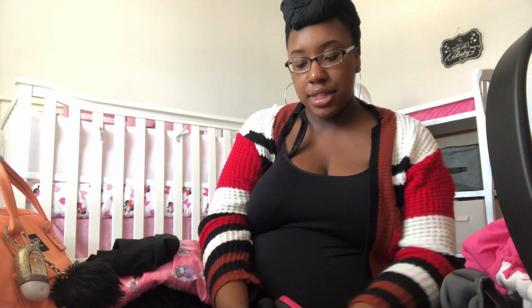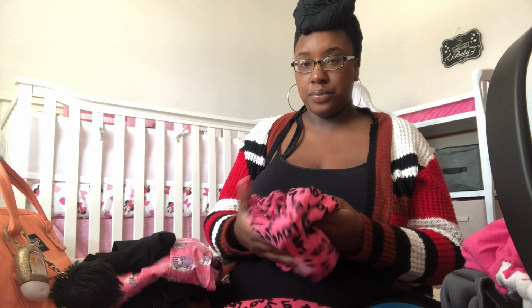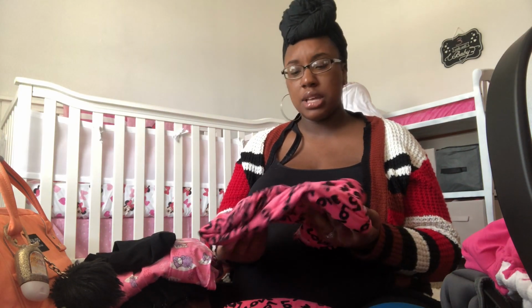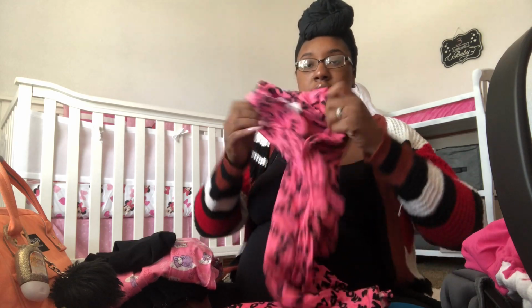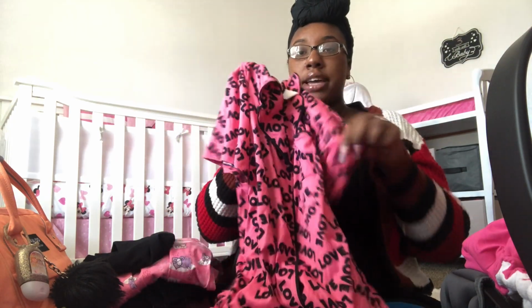I also have this set that I actually picked up. I think I got this from Ross, I believe. It's just so cute. It's pink and black. You know, I love pink. That's my favorite color. But basically it's just open, and I need to take the tag off too and probably wash this in Dreft. Yeah, I'll probably end up doing that.